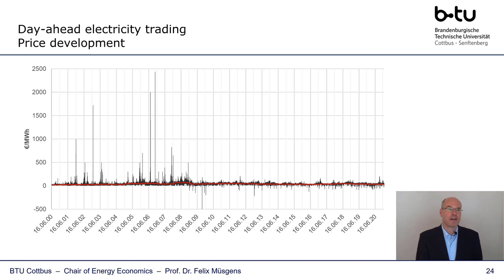Okay, here are other examples for day-ahead electricity trading price developments. Here you see how high certain hours can be. So here is a very, very long period. We have exemplary prices for 20 years. It's not important whether it's recent or not. It's just important how much fluctuation you see.